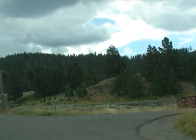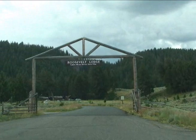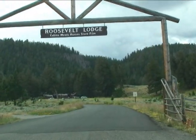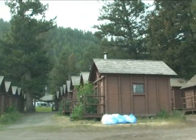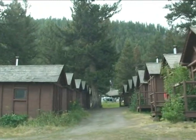Turn left just beyond the corral and you'll find Roosevelt Lodge. Teddy Roosevelt camped near here once, and the lodge was named in commemoration of that visit. A small general store provides for basic needs.